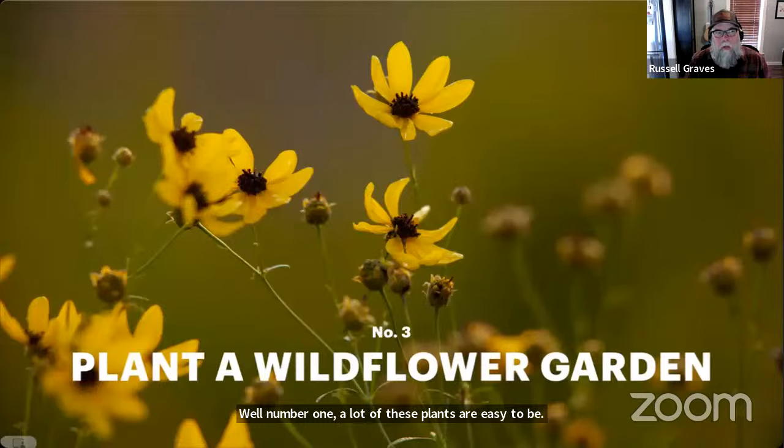Let's say you live in a condo somewhere, and you have limited space. Well, a lot of these can be grown in containers out on the stoop somewhere. And then also, if you don't have any of that available, then you've also got the option of just participating in a community garden, or even finding a botanical garden nearby your house that you can financially support in some way, or in-kind support in some way. But plant a wildflower garden, and it's amazing the different benefits that come from that.